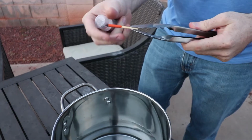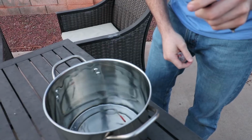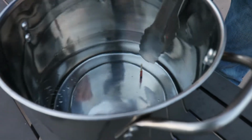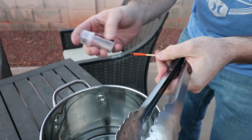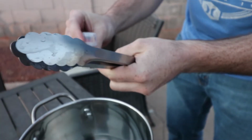All right, so these actually come in like a little waterproof case. There's some threads on here, so this is actually pretty cool. They have a striker right here. Now, I don't know how I'm gonna be able to, oh no, that's not gonna work at all. Hold on, I got this. Oh my God, it sinks. Don't drop that in the ocean. Now that this thing's wet, the striker's wet too. So let's see if this actually works.